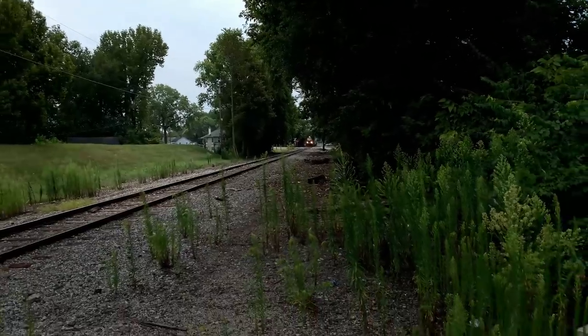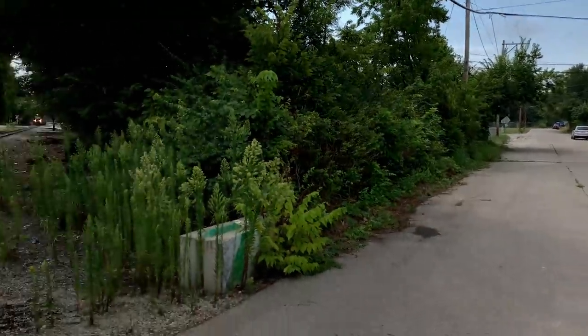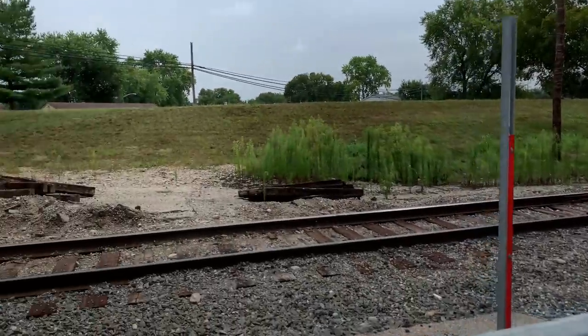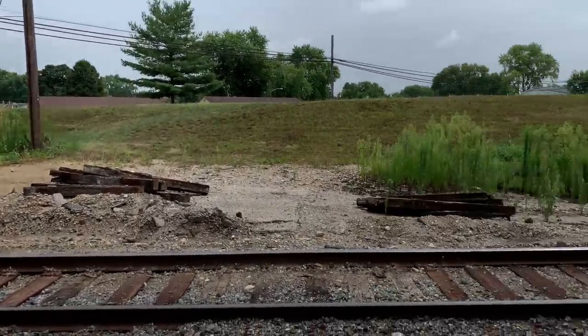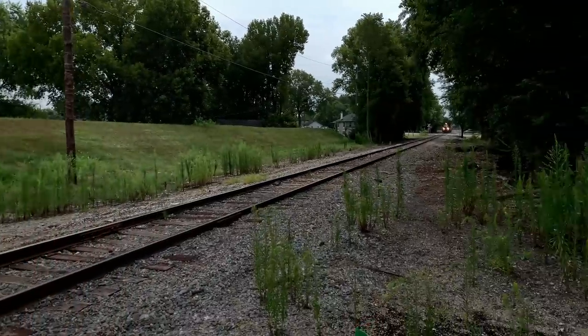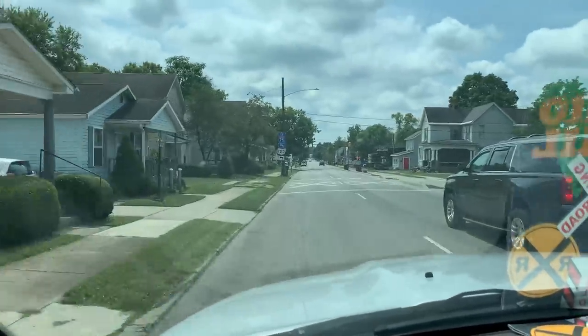All right, there you go, folks. At the abandoned railroad crossing right here. This is where it used to go across. That's a flood wall over there now. Franklin, Ohio. Pretty cool. But wait, there's more! Of course, always is. Check this out, folks, the street runner.